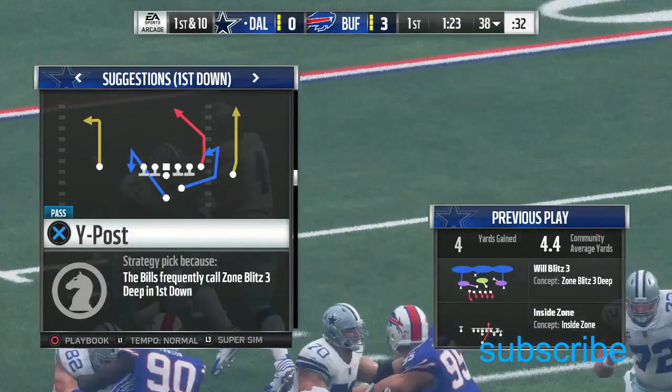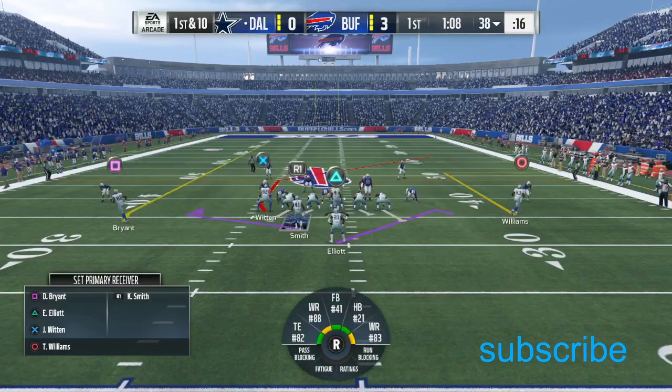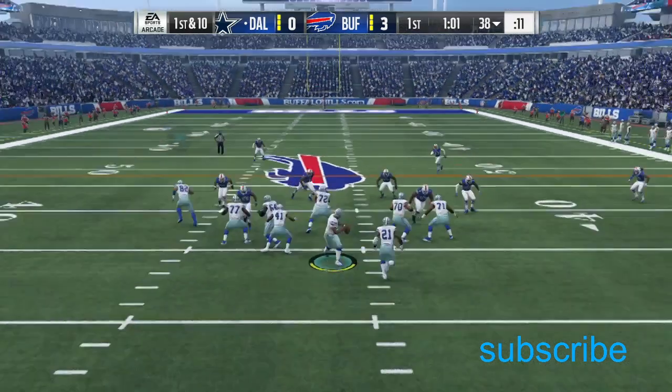I know what you're thinking out there. I know a lot of you are thinking, take a shot downfield. It's a great spot for it. I'd say maybe later in the game, definitely in the second half. But right now, I think they're just trying to get some momentum built. Get a first down, pick it up, and keep moving.